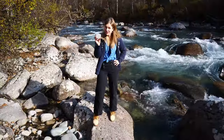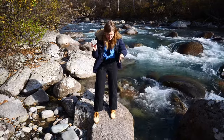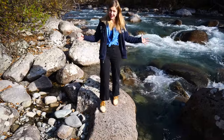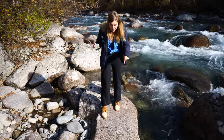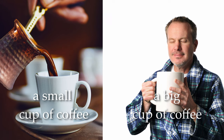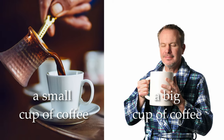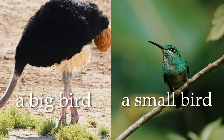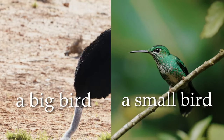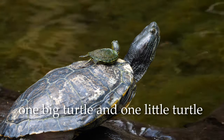This is a small rock. And this is a big rock. Small rock, big rock. A small cup of coffee, a big cup of coffee. A big bird, a small bird. One big turtle and one little turtle.